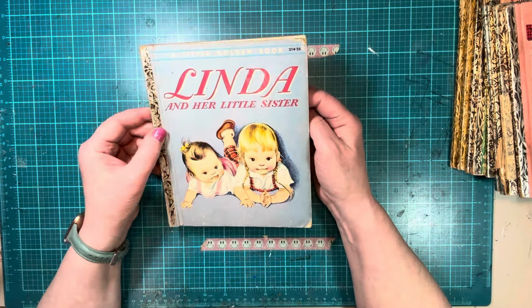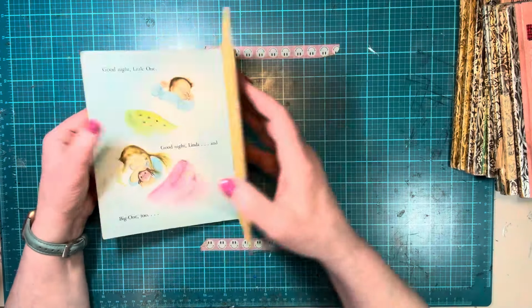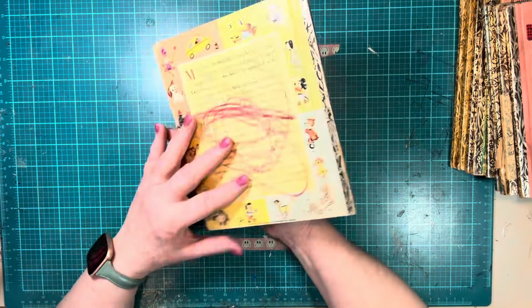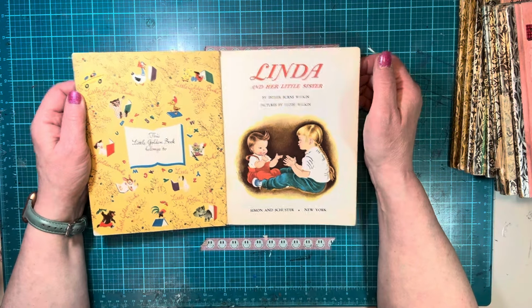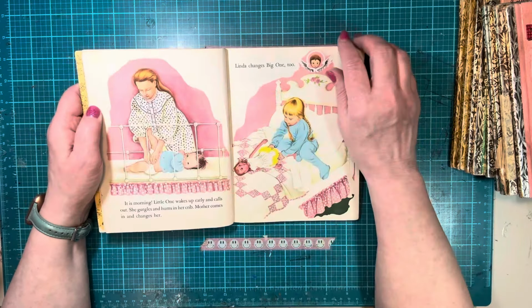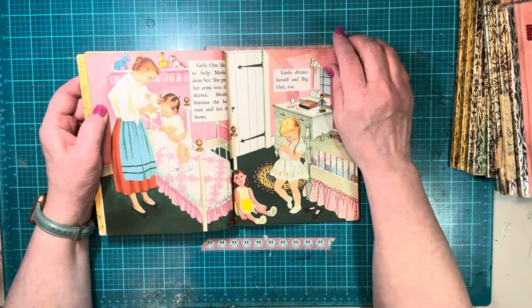Linda and Her Little Sister. 1954. Letter A. I don't know. It's colored on and the corners are soft. So I don't know how the value goes on these, but this one is definitely in used condition. It's still good. Definitely good, but used.